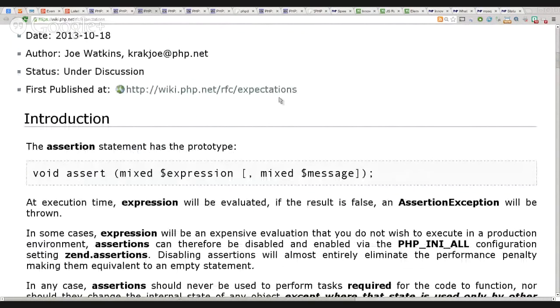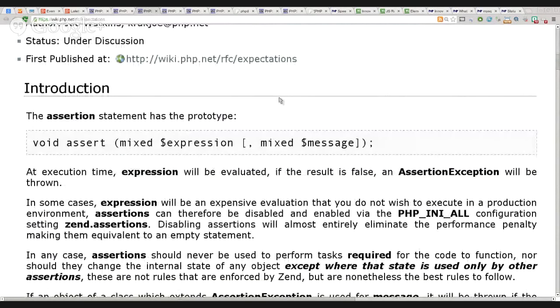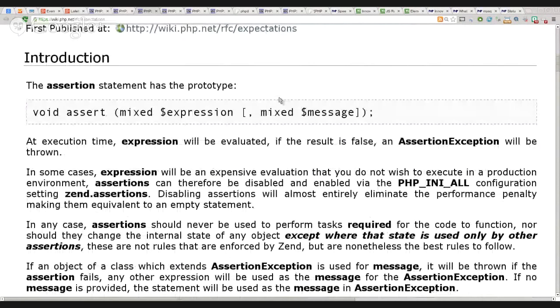issuing some fatal error. This is a bit odd because, well, if you want to throw exceptions, you might as well write a condition, an if statement, and then throw the exceptions yourself. I don't know if this would really need a proposal for a new feature. I don't know. What do you think, Cesar? Do you see a useful feature?